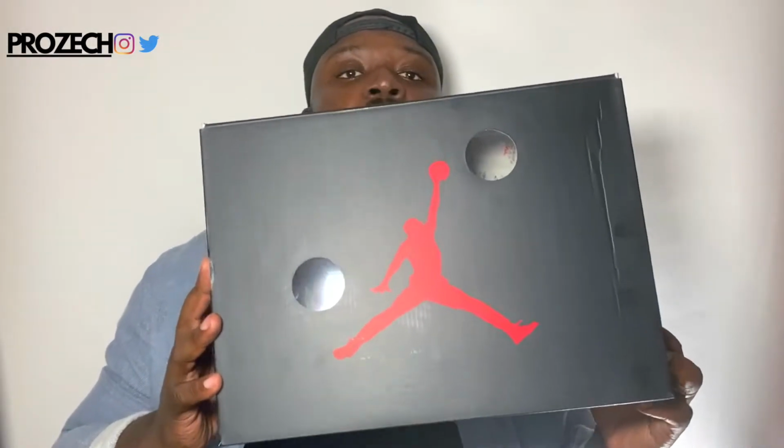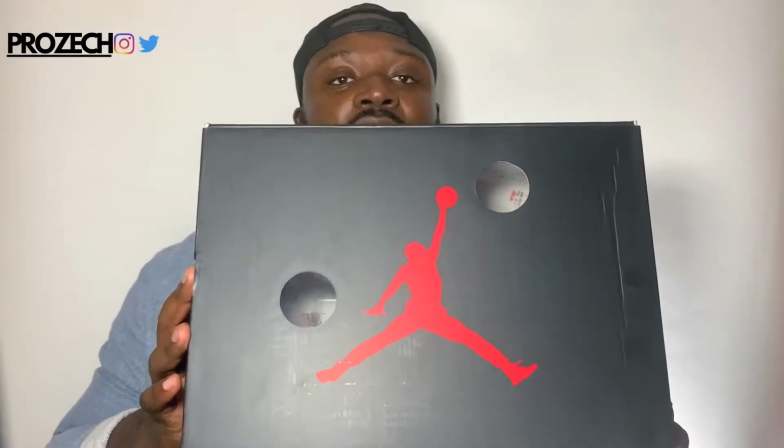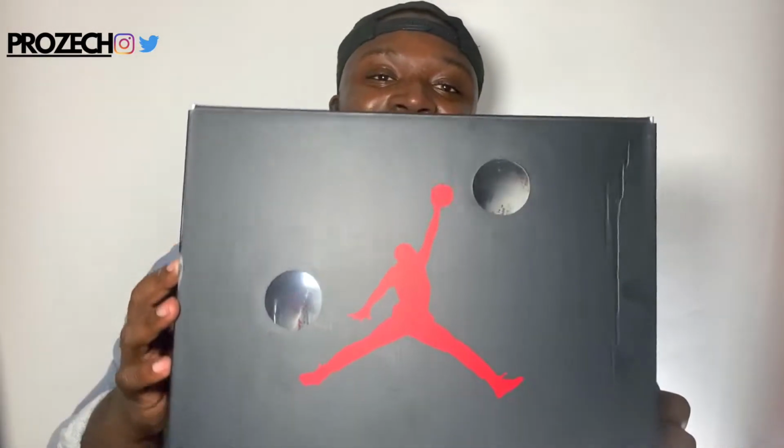So guys, we're going to start looking at the box. We're going to take a closer look at the shoe in a minute, but this is the box it comes in. It's a pretty standard, I can say that now that I've had a couple of pairs, Off-White Nike collaboration box. They've got similar styles.